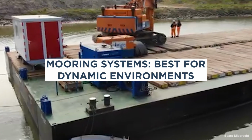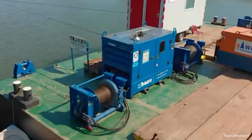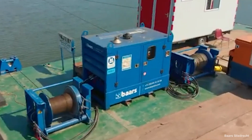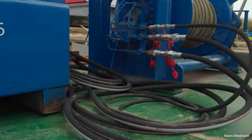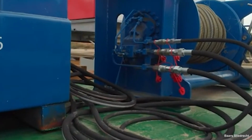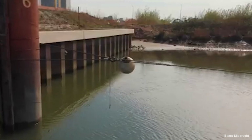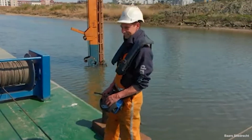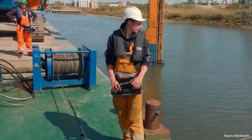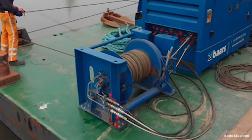Mooring systems, best for dynamic environments. Mooring systems are used to secure a barge to a fixed location without the need for spud poles. These systems use ropes, chains, or cables to anchor the barge to a nearby docking point or anchors placed in the seabed. Mooring is suitable for dynamic or open water environments where continuous repositioning or movement is necessary, providing a balance of stability and flexibility.